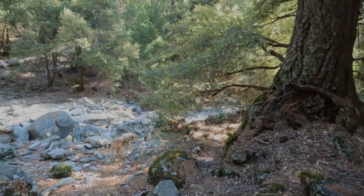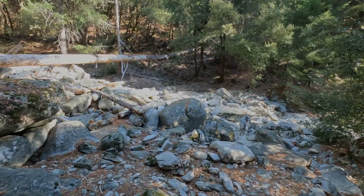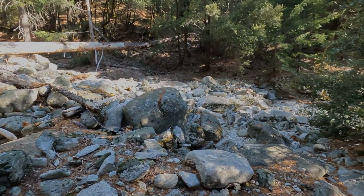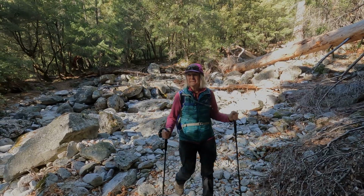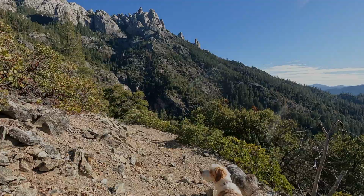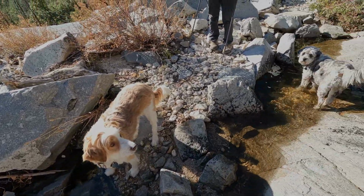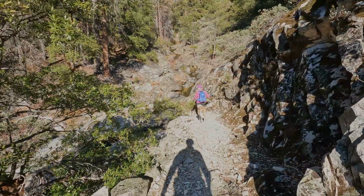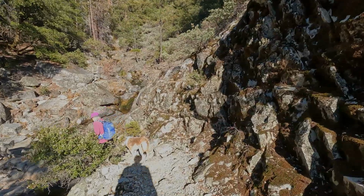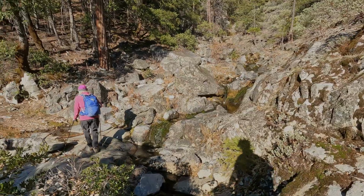Boy, Joline and I could just imagine the spring with water raging underneath there, and your PCT through-hikers tiptoeing across that fallen tree. Yikes. Got a watering hole here. Both girls got a drink. Hey there, Kashie.